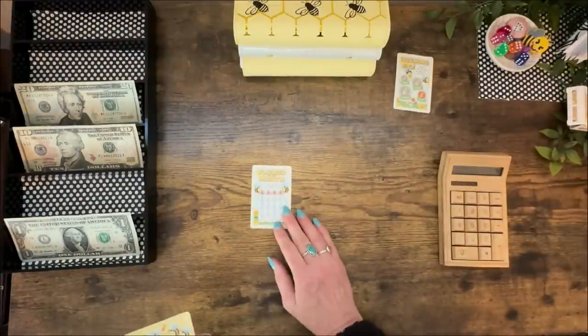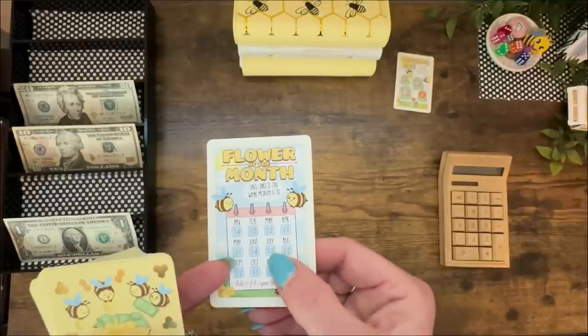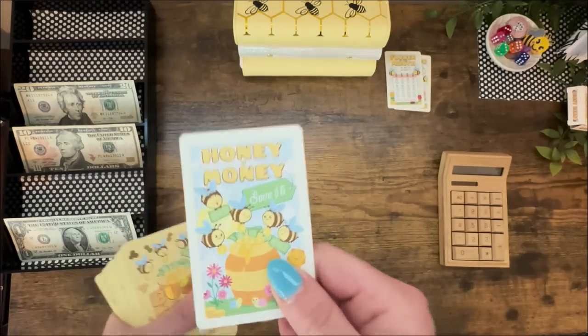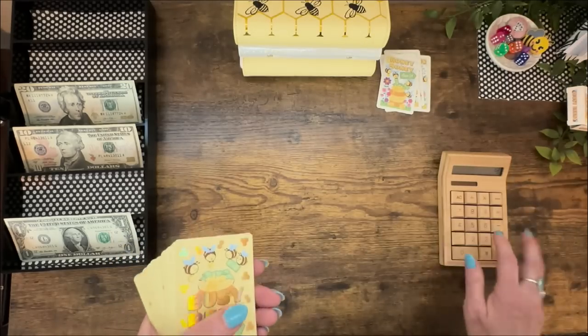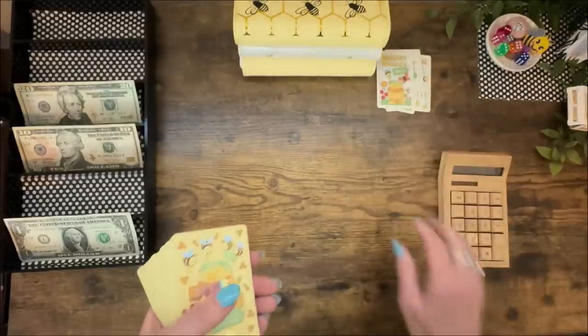Next, flower of the month. Save based on what month it is. It is July, so that's $3. So we're up to $7. Honey money, $5. Honey money, $4. Honey money, $1.